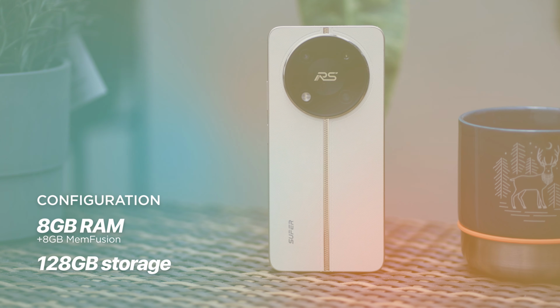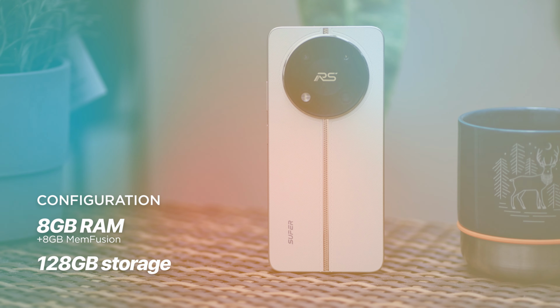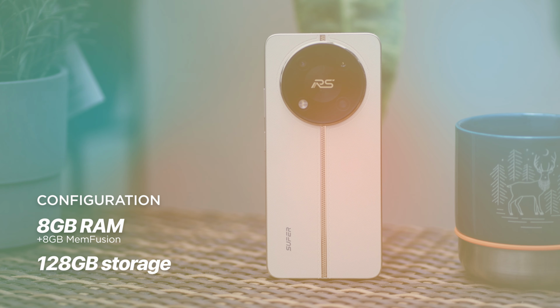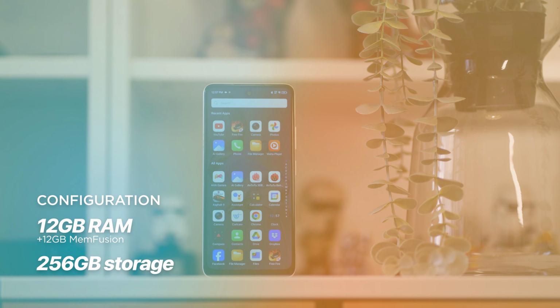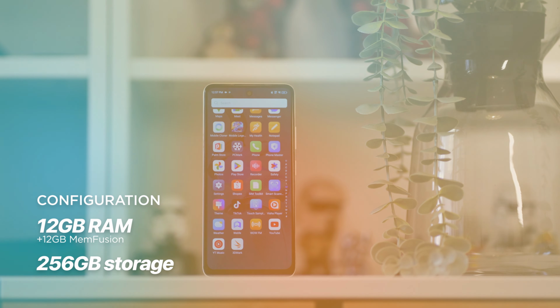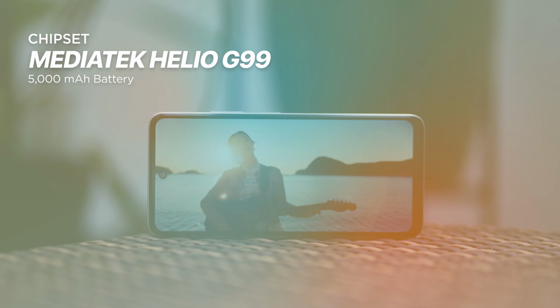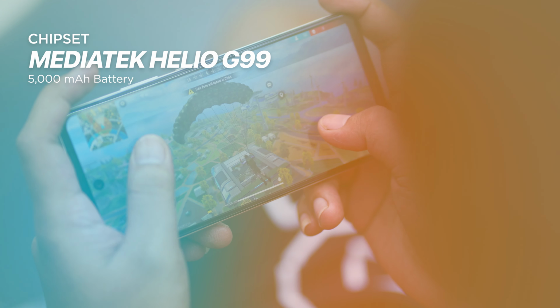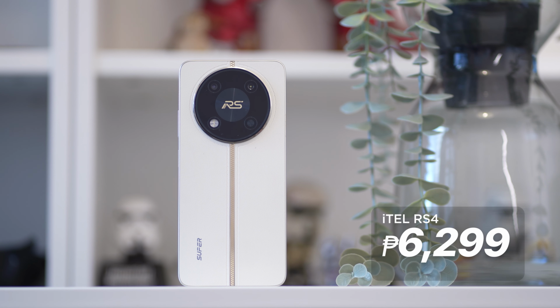This comes in 2 variants: 8GB of RAM with additional 8GB of memory fusion, giving you a total of up to 16GB of RAM, and 128GB of internal storage. The other config comes with 12GB of RAM plus 12GB of memory fusion this time, with 256GB of internal storage. Powering the device is a MediaTek Helio G99 Ultimate chipset, along with a 5000 mAh battery. All this comes with a starting price of 6,299 pesos. Plugging in, we got a full review here on the YouTube channel, and you might want to check that out.